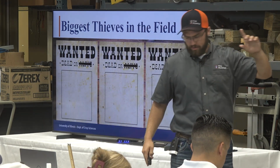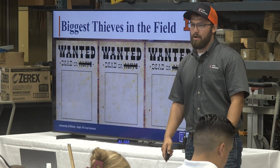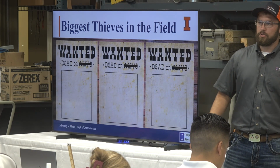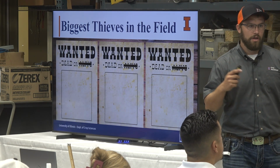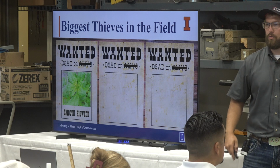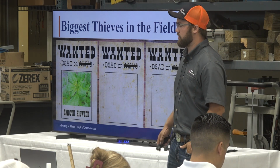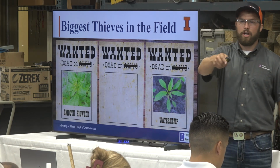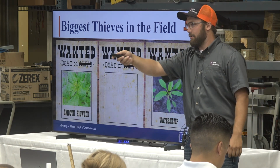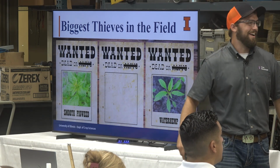These are the 3 top weeds as compiled by the WSSA, or the Weed Science Society of America, as most troublesome and most common in both grass and broadleaf crops. So number 3 on the list, smooth pigweed, resistance to 7 sites of action across the world. Number 2, Waterhemp. Anybody? Raise your hand. Have you seen this? Do you know what this is? Yeah, what? 1, 2, only 2. Wow, that's surprising. We don't have a problem.